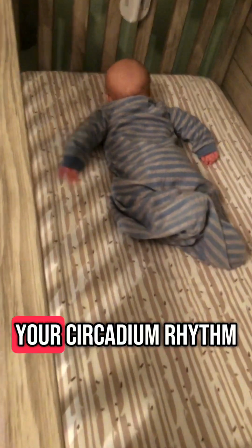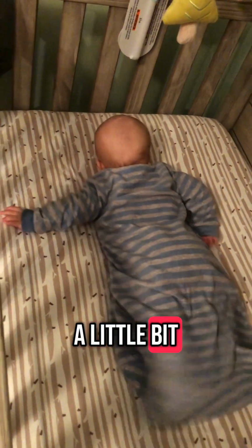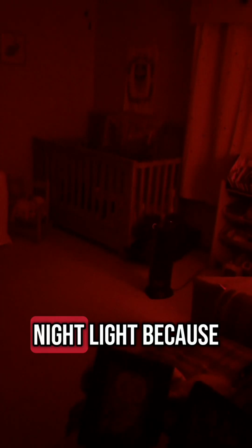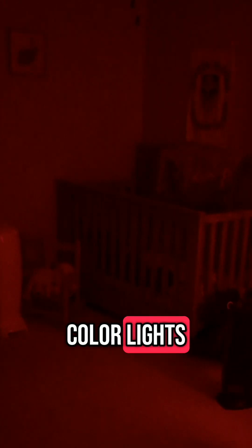Being fully blind, your circadian rhythm can be completely thrown off. These are some different ways that we tried to help Jensen with his sleep. In the beginning, we weren't sure if Jensen had a little bit of light perception, so we put on a red light in his room, like a red night light, because red lights release melatonin naturally, while blue lights are literally one of the worst color lights you can have.